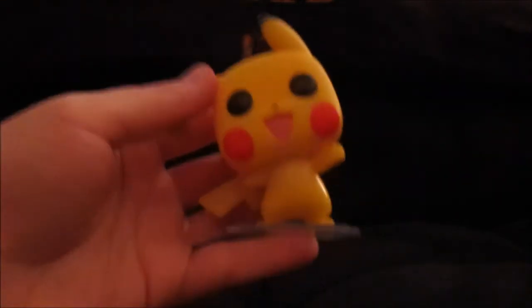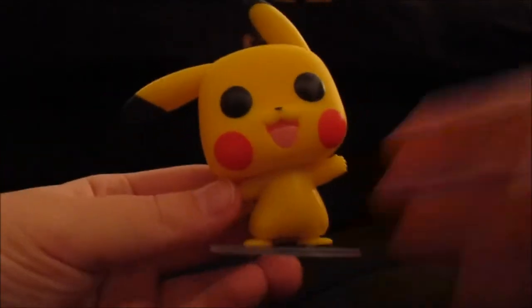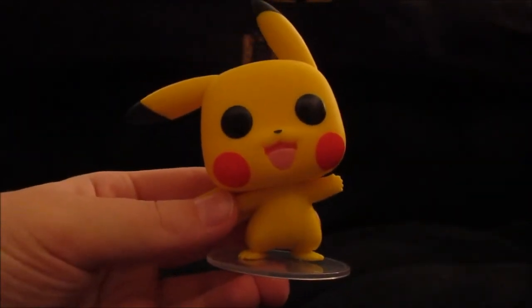Speaking of Funko, of course, there are some Pops. Now, I'm just going to be upfront about this. I've taken most of these out of the box by this point, and I'm not going to try to masquerade and put them back into the box because I can't be bothered. So, where do we start? Pikachu! I've been wanting a Pikachu for ages, and my sister picked this one up for me, and I think this is better than the original one that came out.